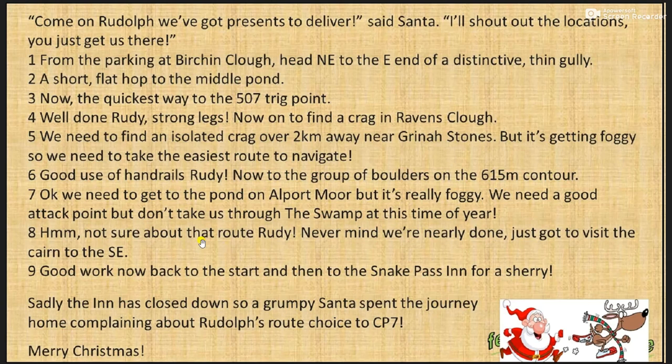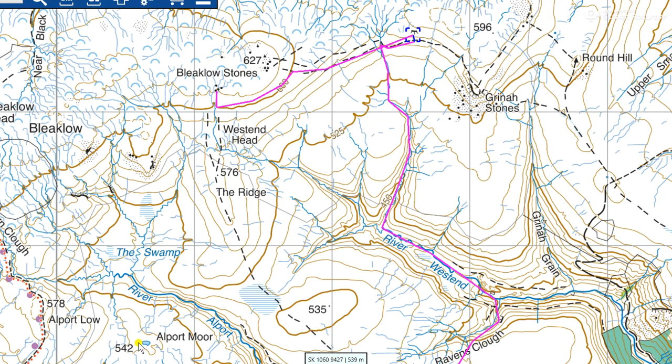Okay, we need to get to the pond on Allport Moor, but it's really foggy. We need a good attack point, but don't take us through the swamp at this time of year. Yeah, the swamp, just by hearing the name, implies that it might be hard going. So the end of December is going to be pretty tricky. So let's see what we can do with this one. So here's the pond on Allport Moor. Here's the swamp. We can see all these streams going in and this marshy ground here. So we definitely want to avoid that. But yeah, how are we going to find that in bad visibility?